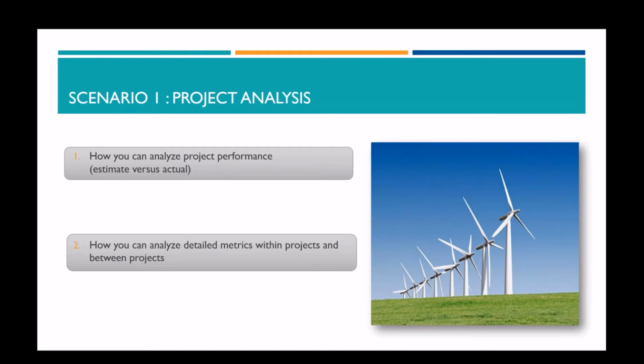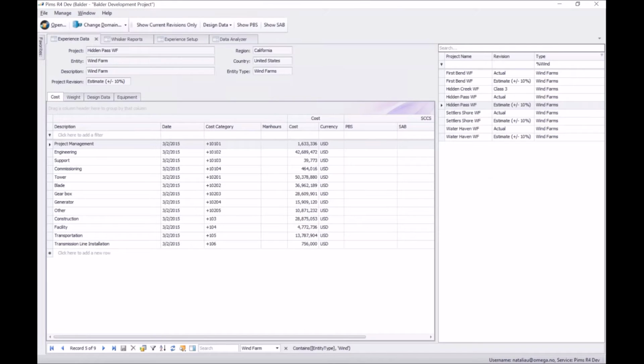So I have been given 2 assignments. So what I'm going to do is jump into the Pims tool. Okay. So as Shane has mentioned, we have a wind farm portfolio, a list of projects, and he wants me to compare the estimate versus actual and what's going on within those projects and if there's any discrepancies or something to point out to produce those reports for him.